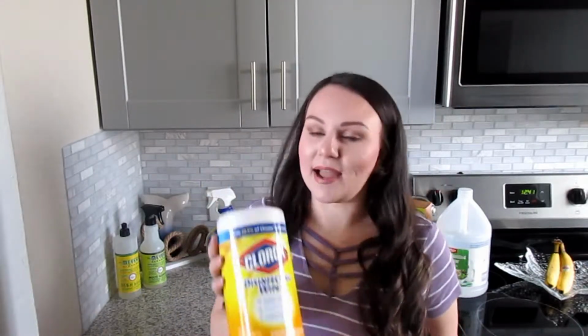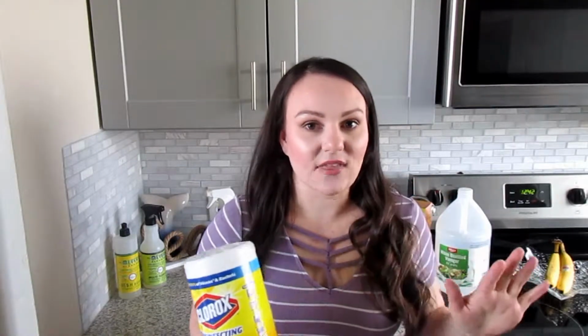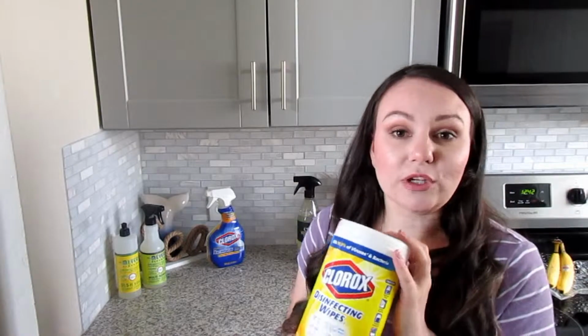So first up, I cannot not mention my all-time fave, these Clorox wipes. I also do like the Lysol wipes as well, but I really love that they are disinfecting, so that I just know for a fact that things are being disinfected, especially when handling the bathroom and the toilets. I just really want to make sure that it is as clean as possible in there. And then especially after having poultry, meat, eggs, any of that in the kitchen, I want to make sure it is completely clean and safe so we're not getting sick. So these are really great for that.